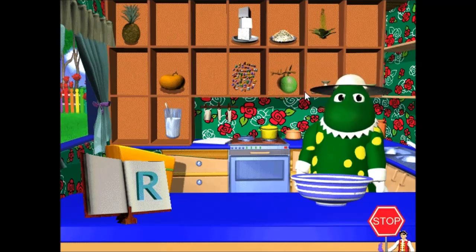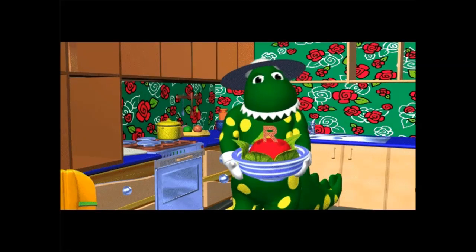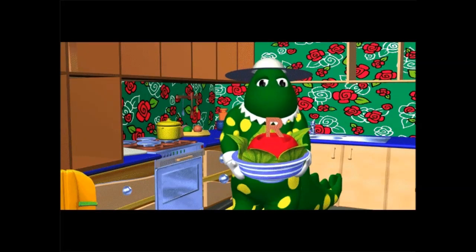A radish. That can go in the R pie. Rice. Yummy. Let's put some into the R pie. Rhubarb. Yes. Into the R pie it goes. This is a really rich R pie.